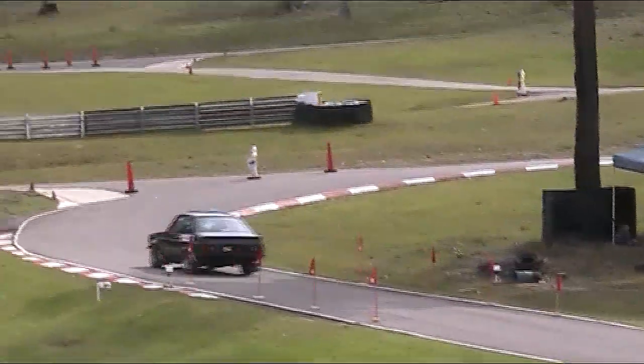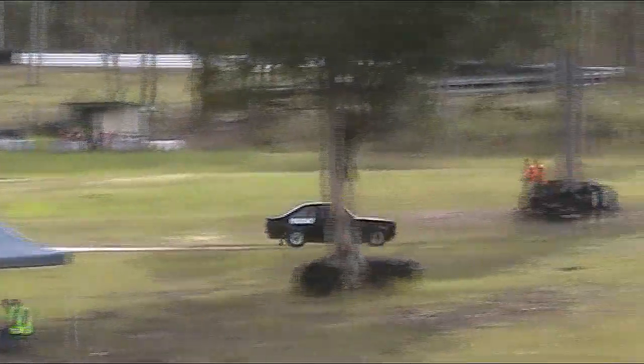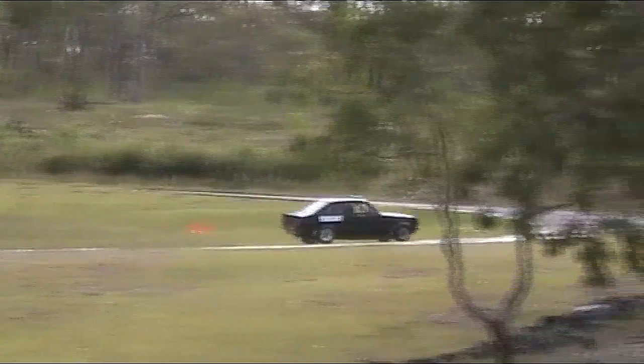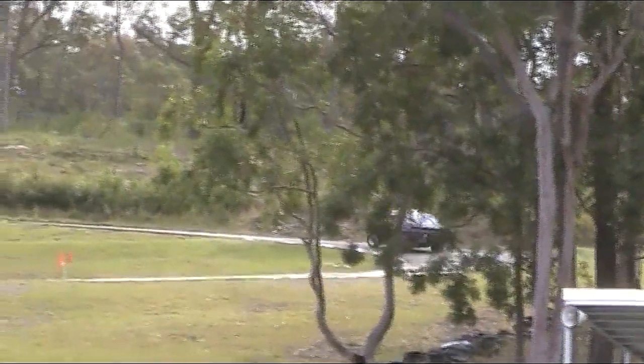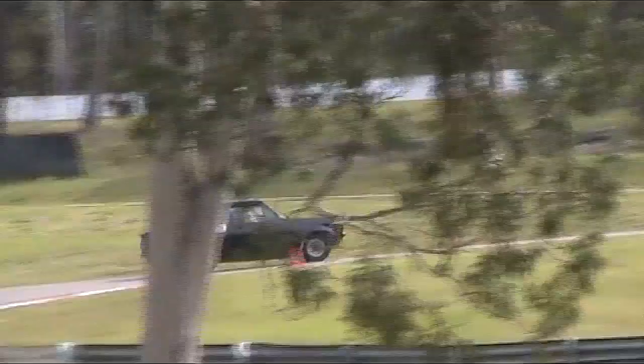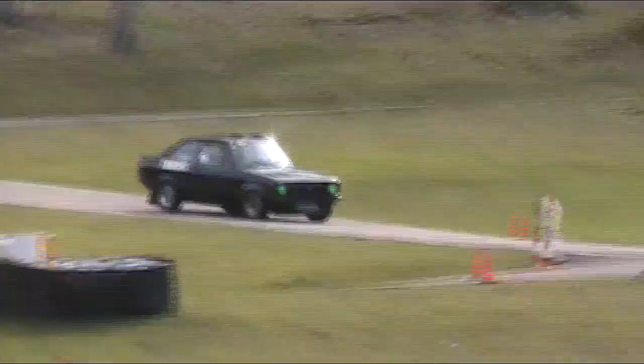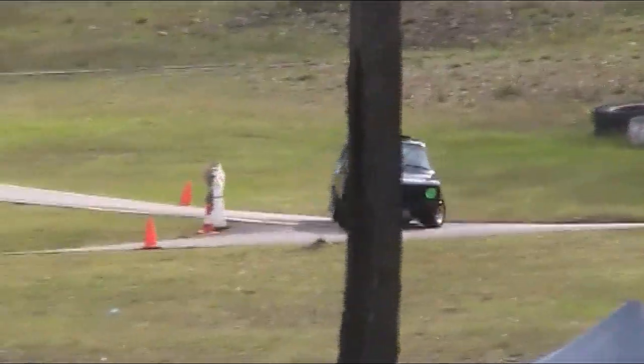Ah, here we have a proper rally car. Ford Escort. What a wonderful thing these things are. Great rally cars, in their day, of course. Still being rallied a great deal. In fact, I think they're more popular now than they were in the 70s. I can remember competing in rallies in the 70s.